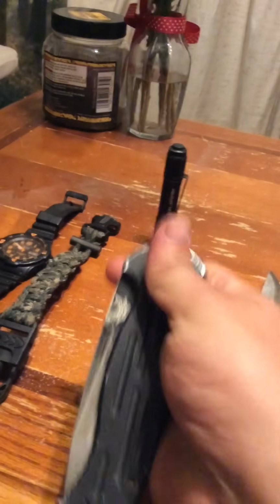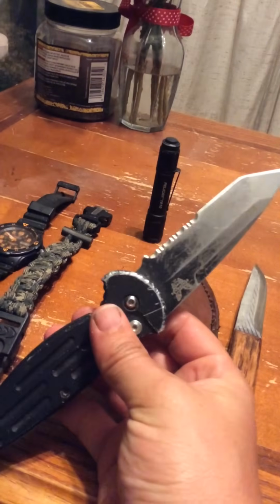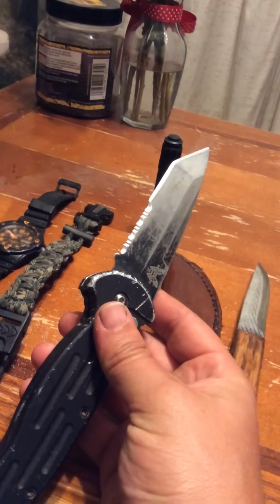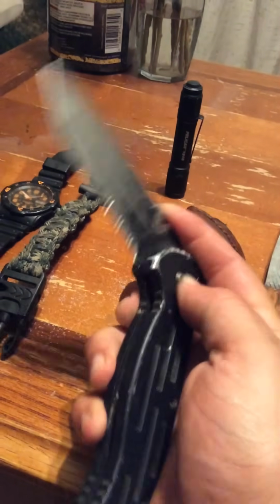Benchmade. This thing is wondermous. Love it. Had this thing forever. Yeah, it's beat up. Get over it. I like it.